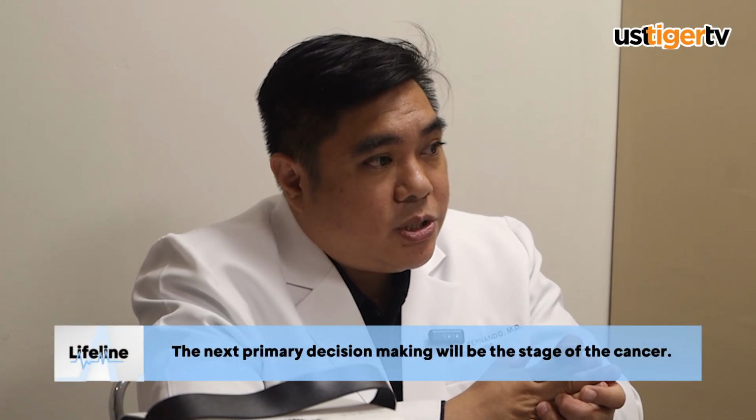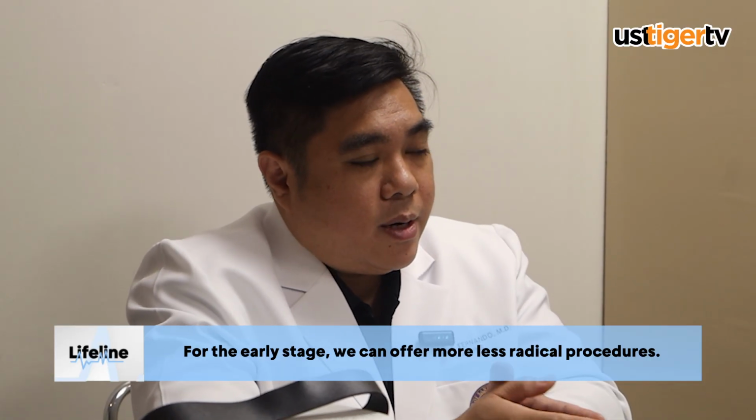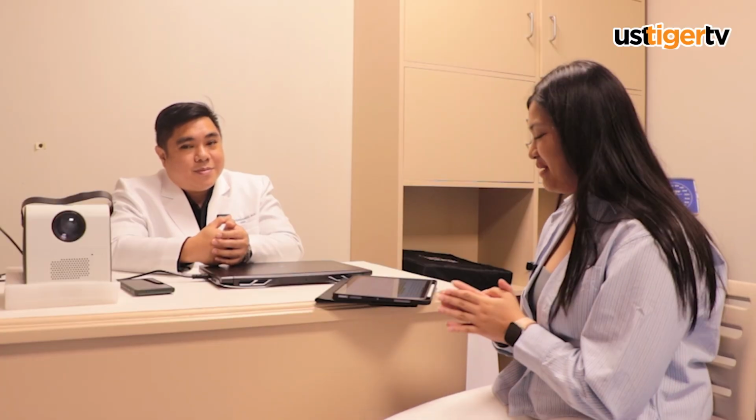Okay. Now, the next decision factor will be the stage. So again, those diseases or patient subsets that I previously mentioned would require a non-surgical approach, but the rest will require surgery. So for early stage, of course, we can offer less radical procedures. But for advanced stage, usually the radical surgeries, which will also involve treating the neck, doing a neck dissection also. Oh, I see. That's very interesting to hear naman pala, Doc.